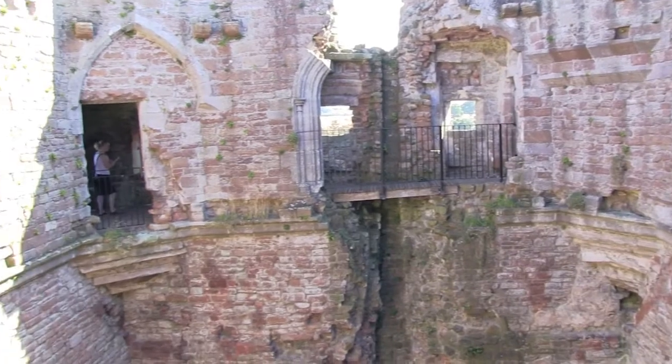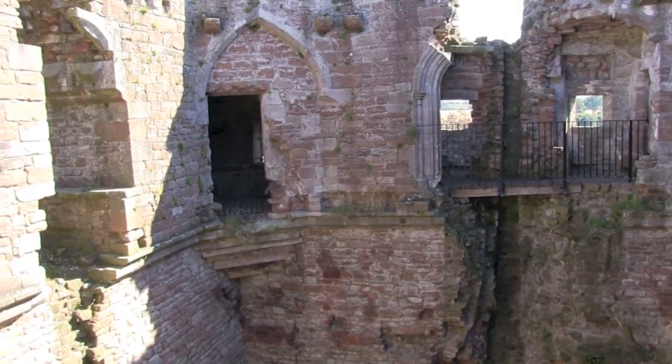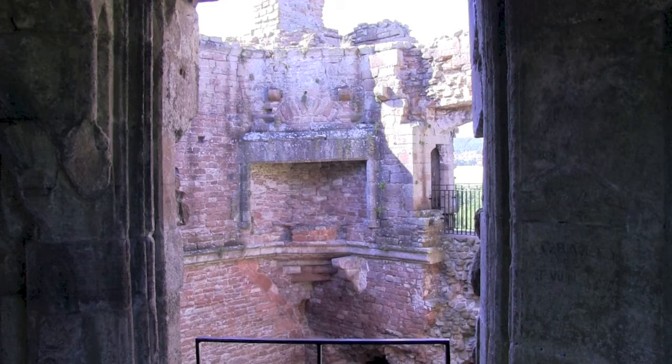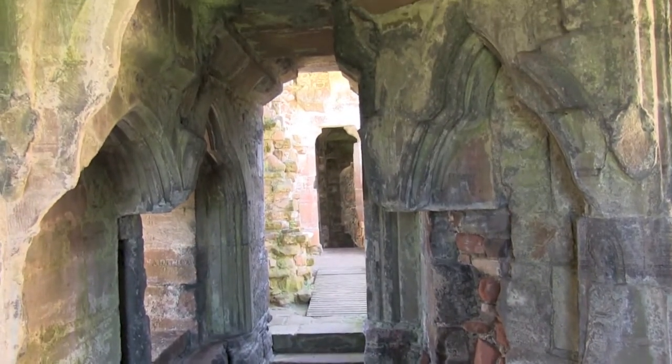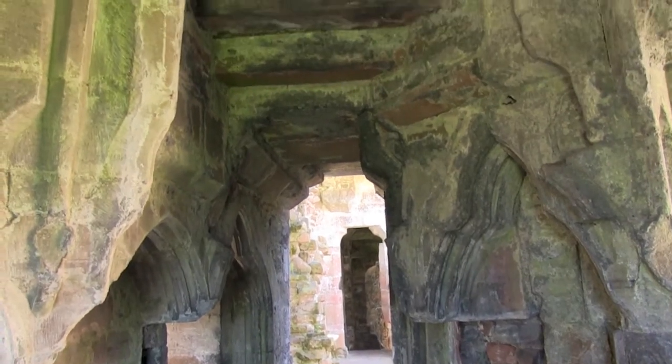The third floor has a passageway all around a fine central chamber with an impressive fireplace, and a finely carved and decorated family oratory chapel built by Robert Clifford in about 1300.